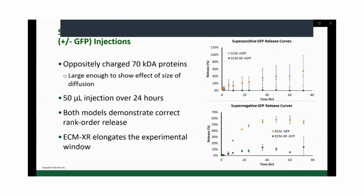Once the passive diffusion of a polar small molecule is validated in the ECM and ECM XR, we looked to a slightly larger protein, supercharged green fluorescent protein, GFP, where the superpositive and supernegative analogs were synthesized by the Merstein lab at Bath University, and thank you again. We injected these GFP molecules into both the ECM and ECM XR. This was a useful way to not only see how these smaller proteins act when released from the ECMs, but it also gave us a chance to probe the ends of the electromagnetic spectrum and how each of the charges would act within an artificial ECM environment.